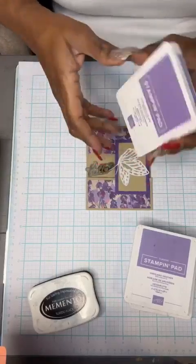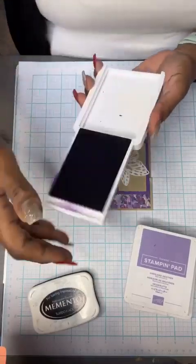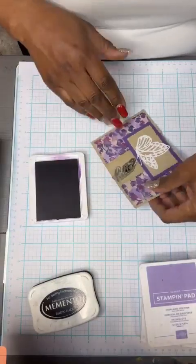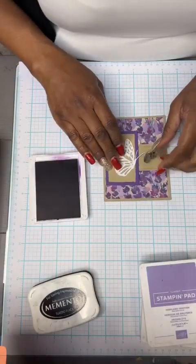I wish we could have colored our little butterfly. I thought it would look really cute if we gave it a little bit of color, but maybe I'll post a picture later.